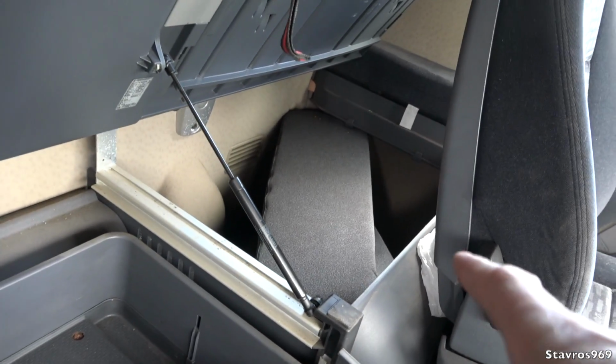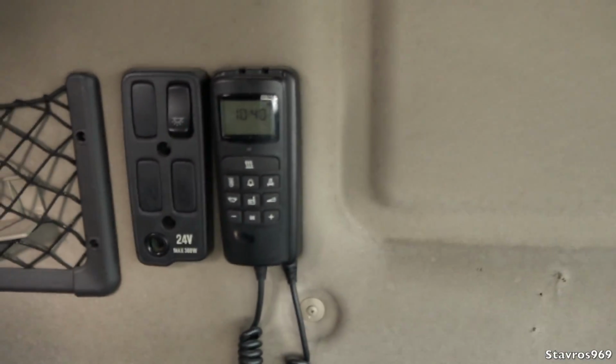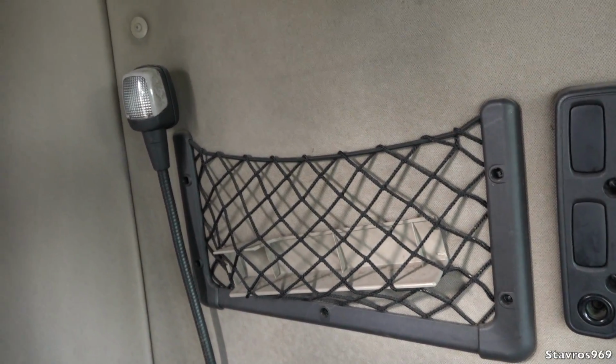And yeah, that's only accessible from the inside, that storage compartment. So let's close it back down, and we have our night heater there on the rear, and we have a light switch, 24-volt socket, and storage pouch there, and your reading lamp. And up on top we also have another top bunk, which is great.